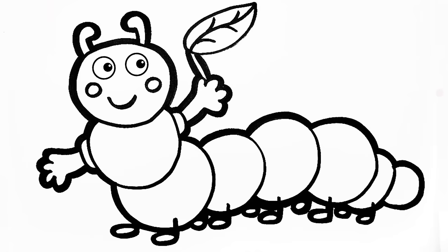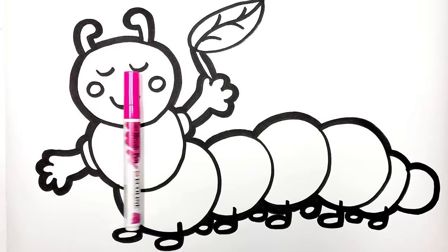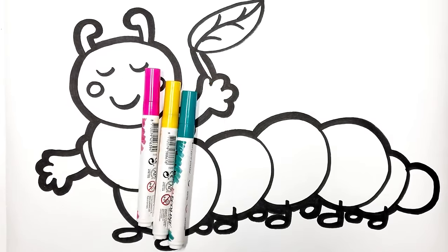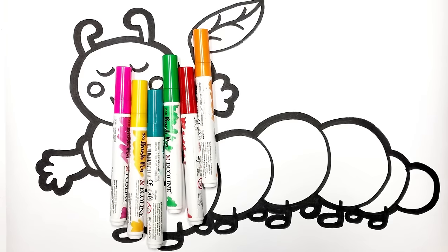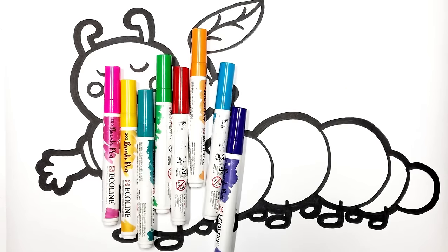Let's draw and color a caterpillar together. We need these colors. Fuchsia. Yellow. Turquoise. Green. Red. Orange. Blue. And ultramarine.